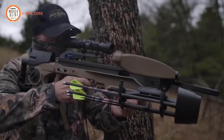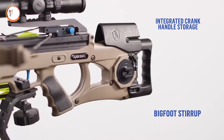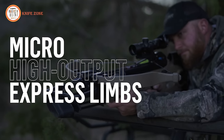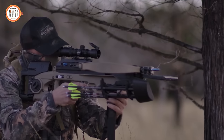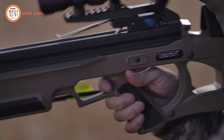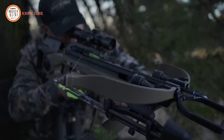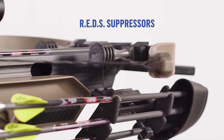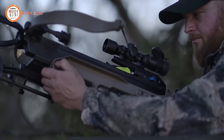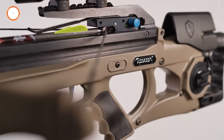Load and even quickly reload anywhere with the dead silent efficiency of our integrated charger crank system, torture tested and proven to never fail you. It's virtually indestructible, with micro high output express limbs that send bolts rocketing downrange at up to 400 feet per second. Guided by the unrivaled precision of our Pro Shot Match Grade trigger for drop dead results. Sound and vibration are annihilated by red suppressors, and right and left-handed shooters alike are always perfectly aligned. So bring every technological advantage and bring it to the extreme with the new Assassin Extreme, only from Excalibur.